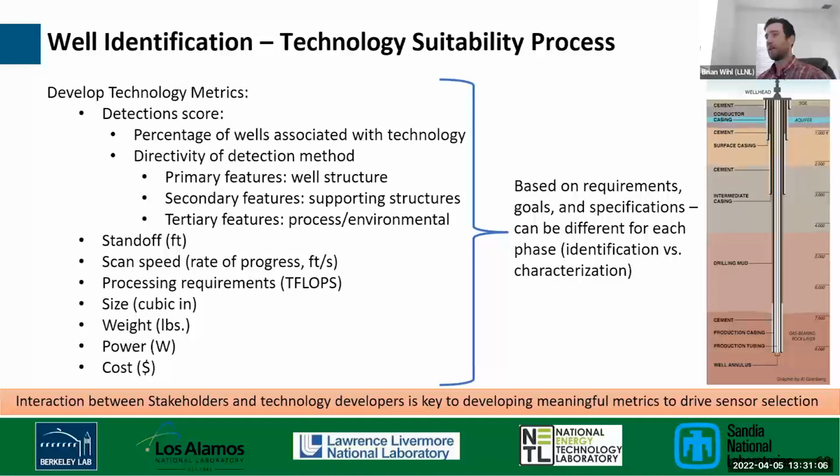So the first step is, and there's been a lot of talk about it on the different talks today, requirements. So taking these requirements and trickling them all the way down to what that means for a sensor and a system, right? Establishing that, and this is going to be done with strong interaction between the technology developers and the stakeholders.